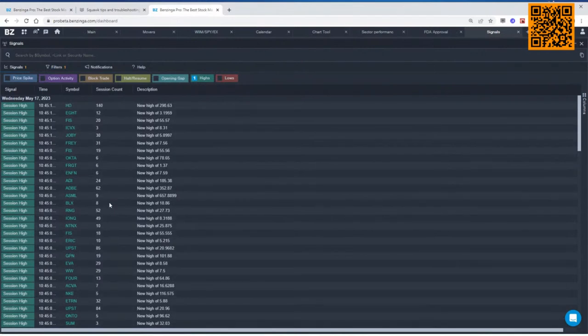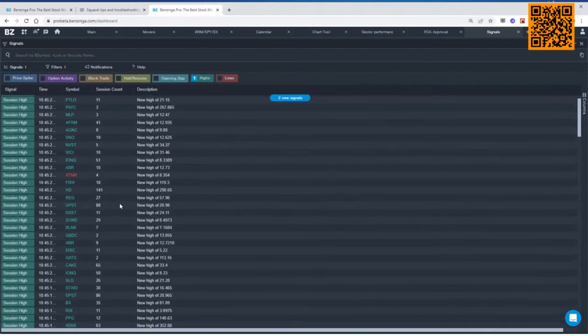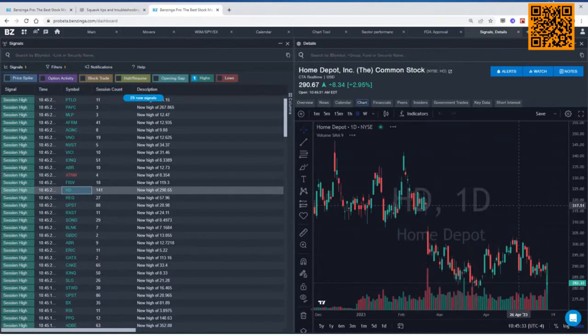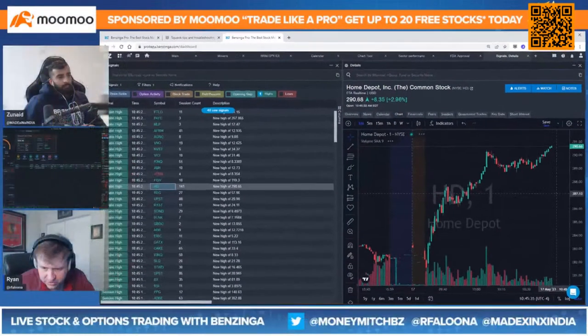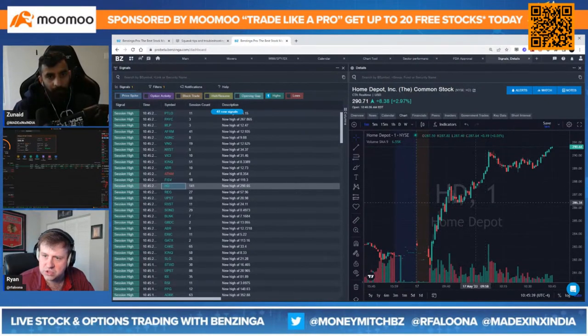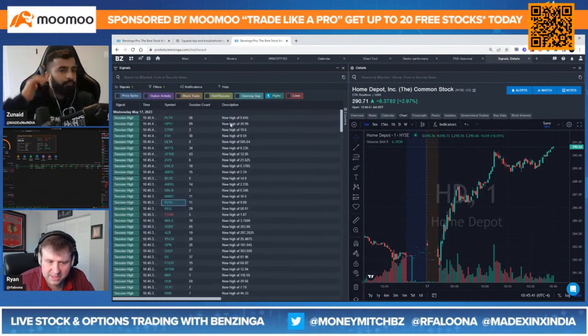Now, the reason we added this is because it was direct feedback from a private equity veteran who's been using a Goldman Sachs tool from the 80s that does exactly this. He tells me it doesn't work in the pre-market though, and ours does. So it looks like we're a little bit ahead of that. And you can see here, for example, HD has hit 141 new highs today. If we take a look at an intraday chart here, look at the chart. Look at what Home Depot's doing. So this is one of the reasons why this was asked for.